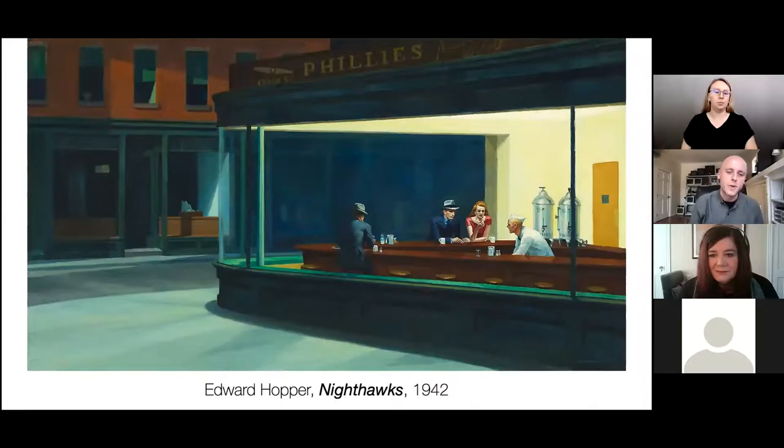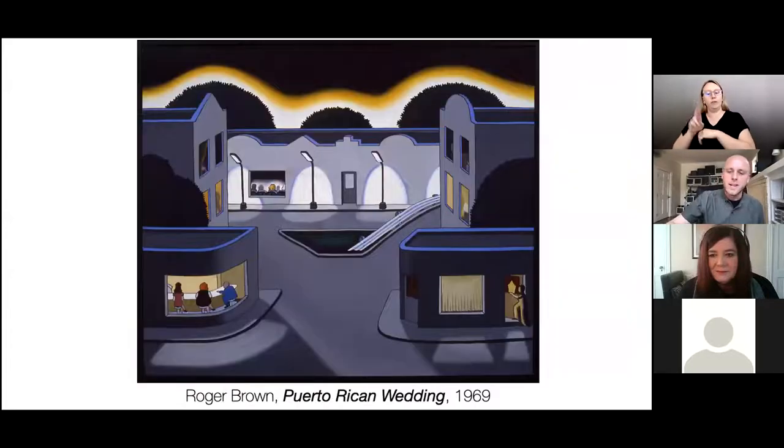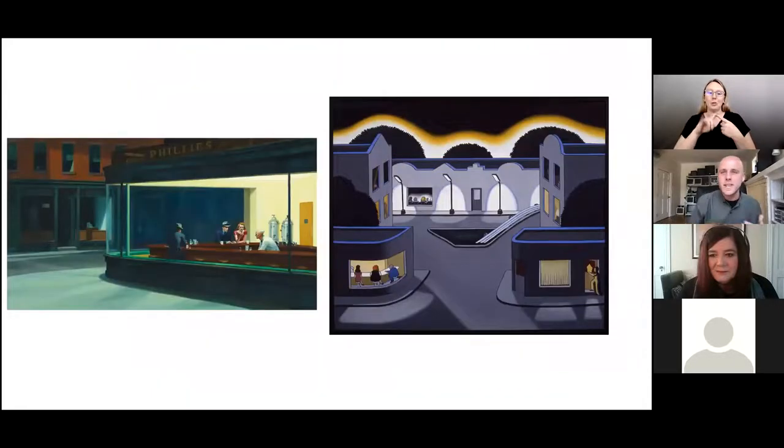And so Valerie showed the iconic image of Nighthawks. This painting was made in 1942, 1 year after Roger was born. But this is one of these works that had a major impact on Roger. In 1969, as a graduate student, Roger made his very first reference to Nighthawks in this piece called Puerto Rican Wedding. And once you see this connection, you'll start to notice a lot of Nighthawks allusions in Roger's paintings. I'll show a number of others where you can see this if you look at the foreground of some of the works. And so this was a direct reference to Nighthawks, and you can see Roger just wandering the galleries being really inspired by certain works.